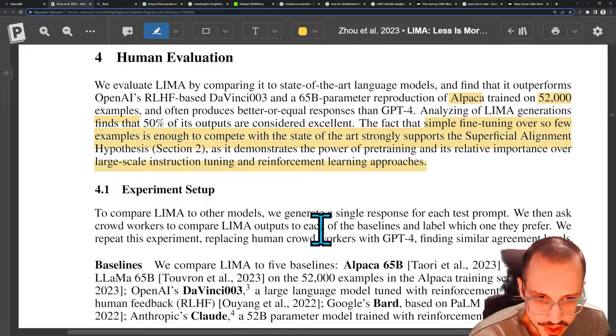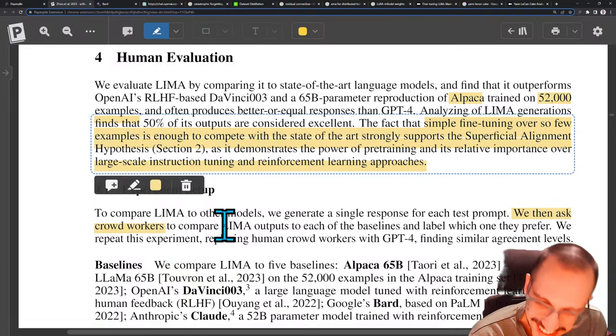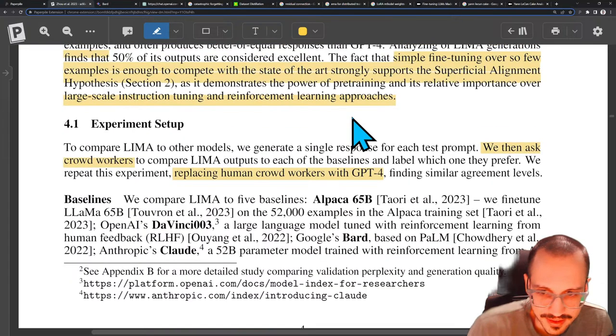To compare LIMA, we generate single responses. We then ask crowd workers. Oh, no. So earlier here, they kind of shat on OpenAI a little bit, saying, hey, you don't want to be.